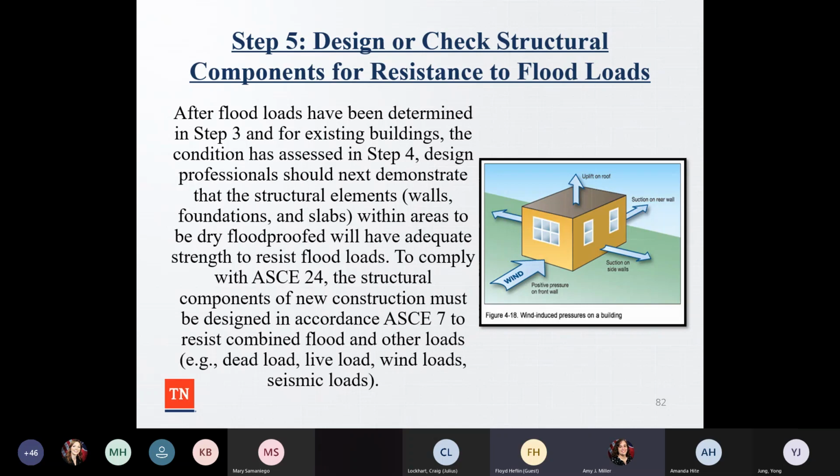And again, to comply with the regulations, the structural components of new construction must be designed in accordance with American Society of Civil Engineers 7 to resist combined flood and other loads like dead load, live load, wind loads, seismic loads.